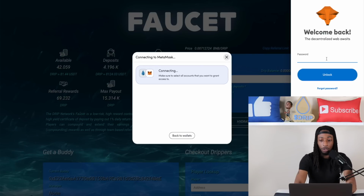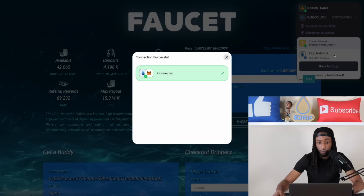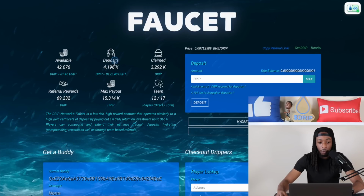I need to log in real quick. So now you can see it's connected. And now you can see this is my second wallet here in 𝗟𝗘, but I can literally switch back over to this wallet right here. So now I do like that you can do this pretty easy, which you could do before, but now it's more seamless. So you can see I have both wallets connected. Here's the main wallet here. So I'm going to go ahead and compound this here real quick, and then we will head over to the dog pound.